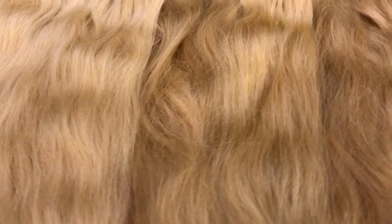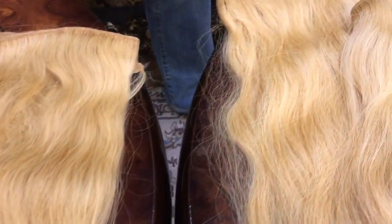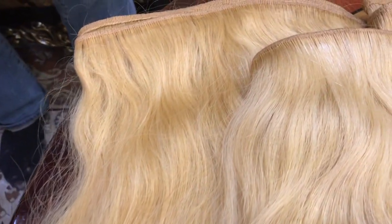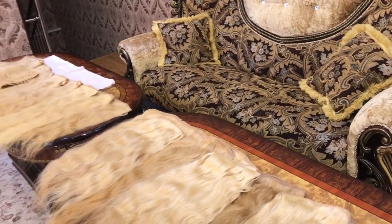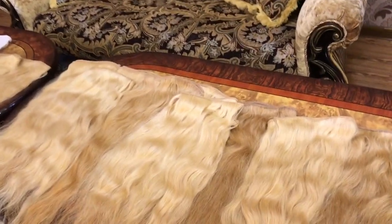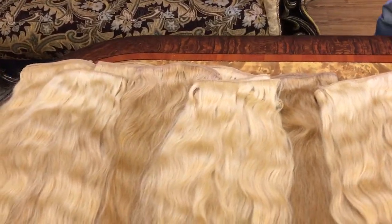We also provide education on bleaching human hair. If you're interested in placing large orders on these weft hair extensions, please let us know. These hairs are soft, fine, silky, and the very important thing is these hairs are healthy. We bleach them and we always make sure the quality of the hair stays as it was originally.